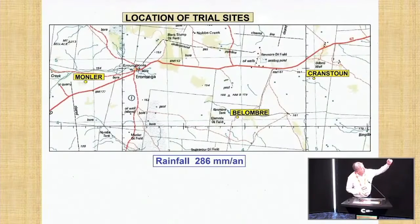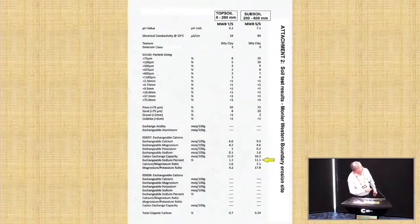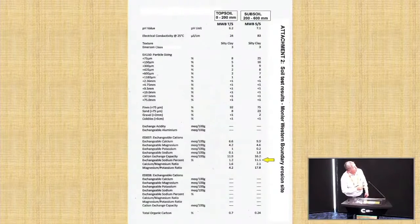These are where the properties are, Erlanger, where the new dinosaur museum is, and there is actually some trials outside the museum as well to try to stabilise their drainage channel because it's opening up. The rainfall, roughly 286, 300 mil, not a lot to work with, but when it does fall, it's actually quite devastating on the soils. So there's the soil test from Molnar showing the 0 to 200, then 200 to 600.